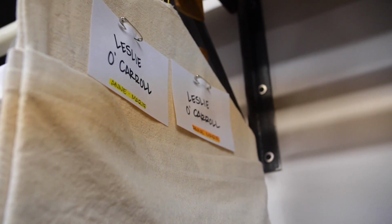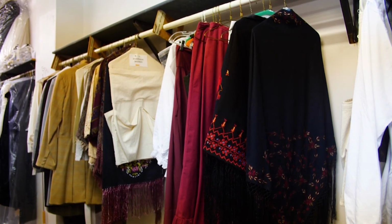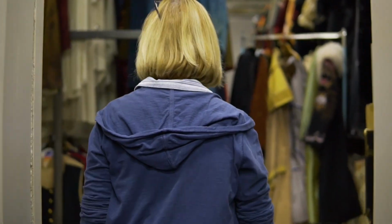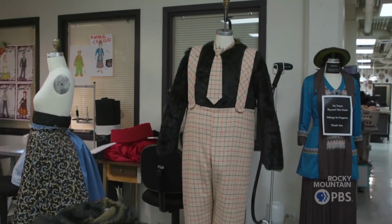The actor has a nameplate with their name on it, and the costumes that actor will wear are directly behind the garment bag. I think what's really special about this organization is that it was built on a culture of yes. If the artists can envision it, we can manifest it.